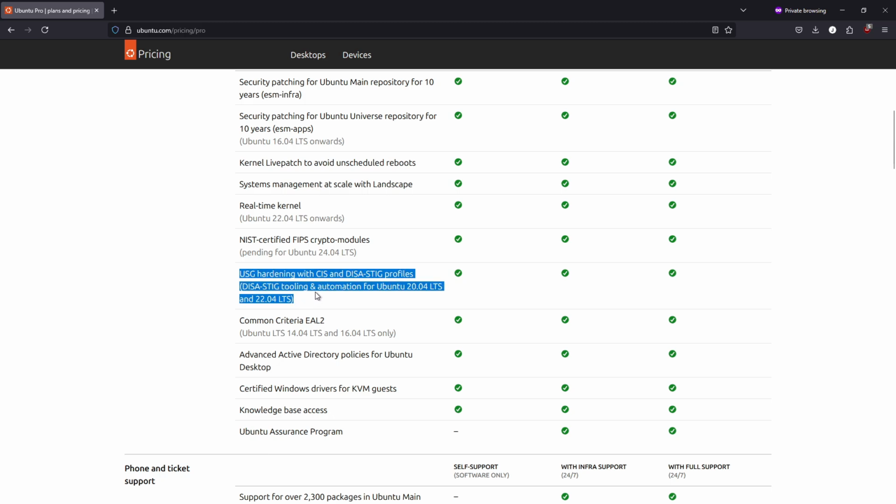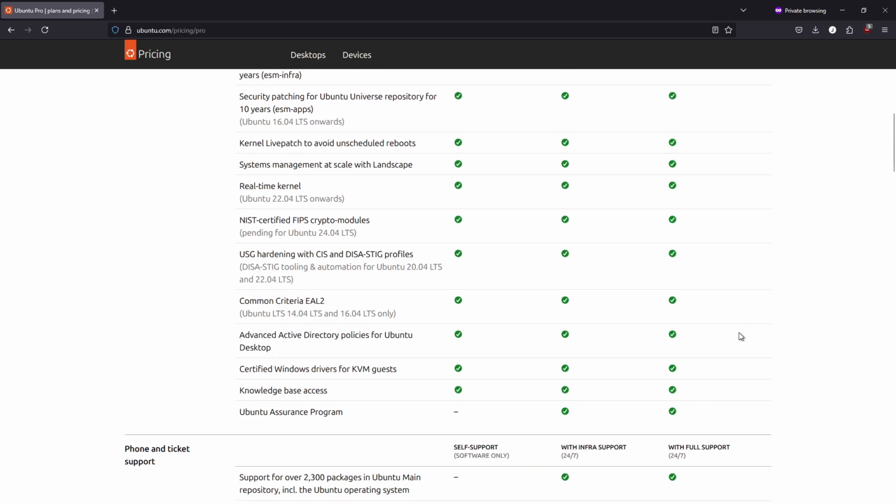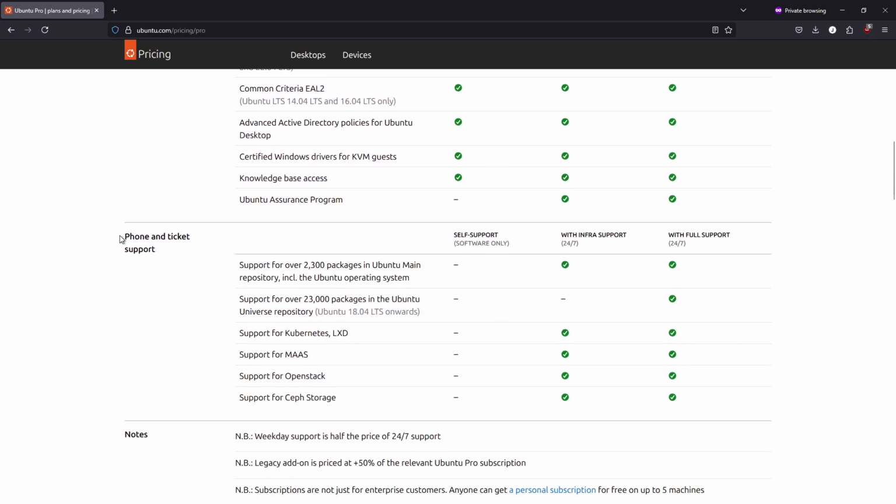Enterprises and SMBs. Businesses requiring long-term security maintenance and compliance. Example, financial institutions, healthcare providers, government agencies. Ubuntu-powered home labs. Enthusiasts running home servers or NAS setups who want extended patch coverage without paying. Ubuntu Pro remains free for up to 5 devices. Cloud-hosted workloads. Organizations leveraging Ubuntu on AWS, Azure, or GCP can take advantage of Ubuntu Pro for live kernel patching and compliance in production.